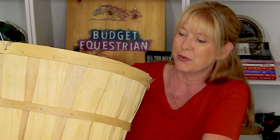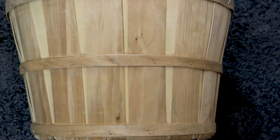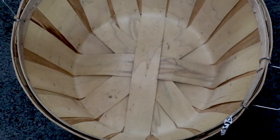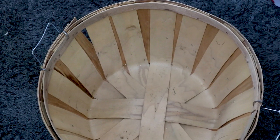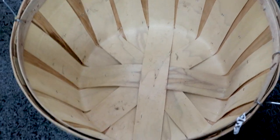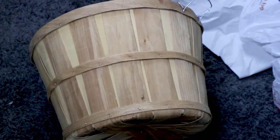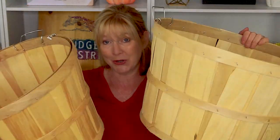And next, I don't know what you call these, bushel baskets maybe? For a long time, Hobby Lobby has had things like this, and they have them all on their top shelves, up super tall on top of their displays. Well, when I was looking through the clearance section, they actually had some for sale and they were $2. I was so excited that I bought two.